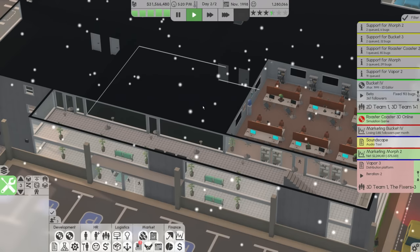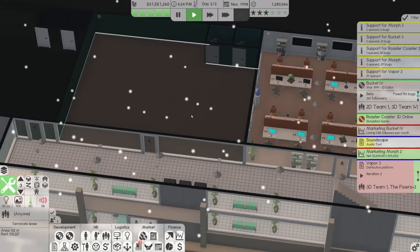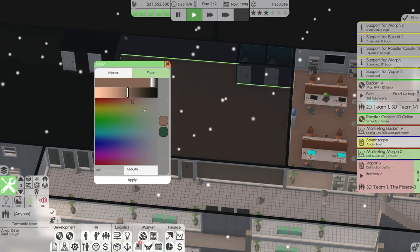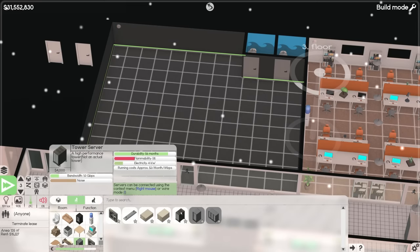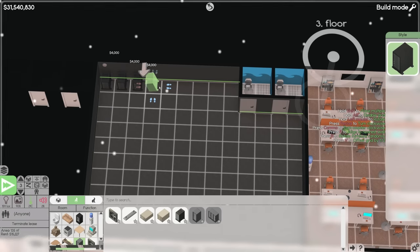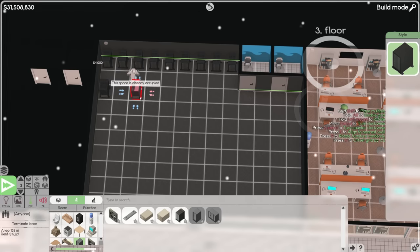So while I'm sitting here waiting for March of 1999 to roll around, I've decided that I am in fact going to go ahead and take some hosting deals. So we're gonna just get ourselves a very, very dark room right here. And with this room, I'm just gonna fill it with servers. That's essentially the entire thing, just going to be a giant server room.